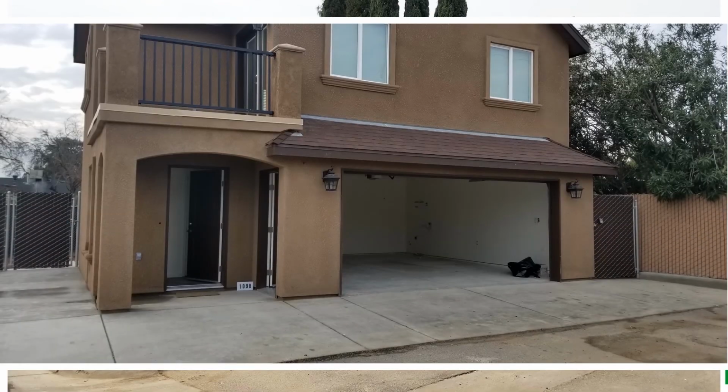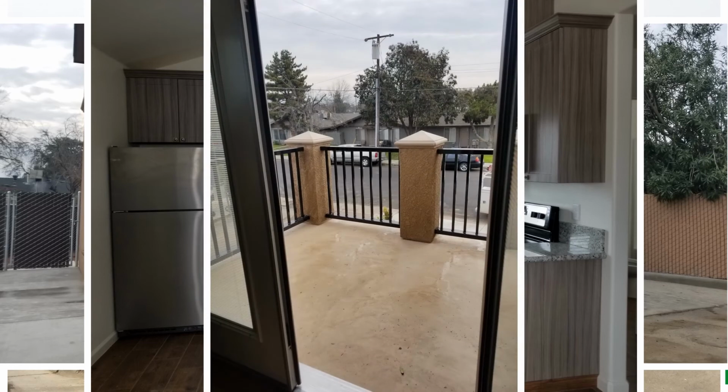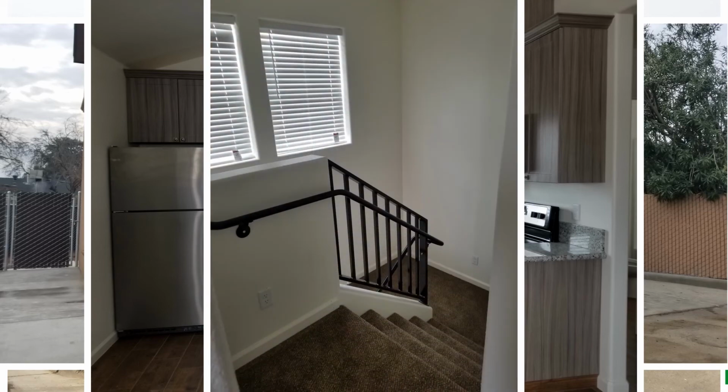Here is a picture of an open garage door. Here is the kitchen, which is very spacious. An interior look of the balcony, which is a nice area to have, outdoor seating or just to entertain. Here is the living area, as well as a small dining room that can be accommodated here as well. This is the staircase.